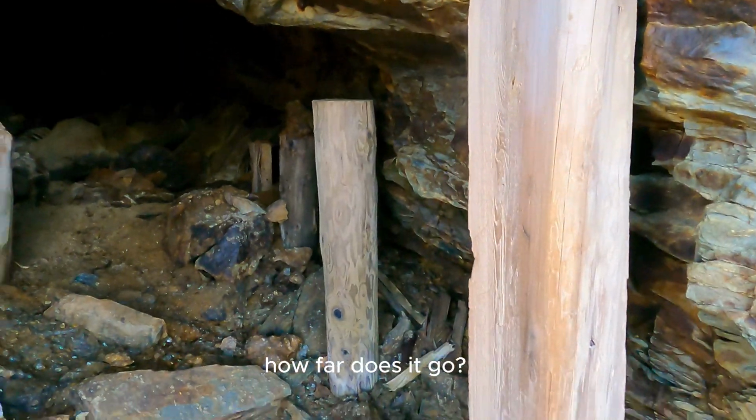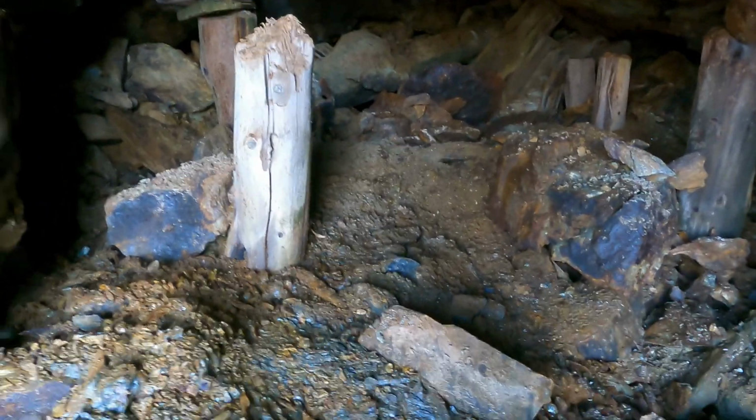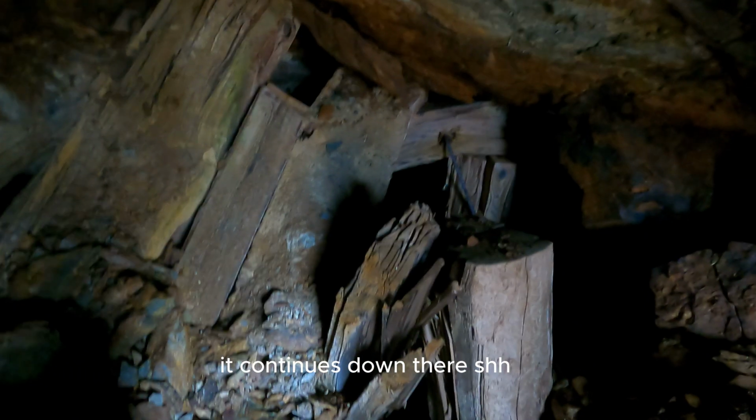How far does it go? Not so far. It's just a little hole. But maybe it was good quality ore in here. Or maybe it's just fallen down. I don't know if you can see anything because it's so dark. Smells a bit musty, if that's a word. I tried to put on the cell phone light, but it doesn't light up anything, so pointless. No, it looks like the mine shaft continues, but it has fallen in on itself, so we can't continue.